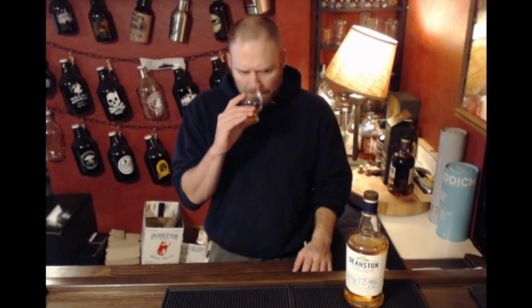I'd say that apple's kind of a nice note, like a nice light honeycrisp apple, especially above the glass up here, mixed with that butterscotch. But there is a sour in a good way, a sour malty oakiness to it. I really do like it though. It's got a good nose. There's a lot going on in there.